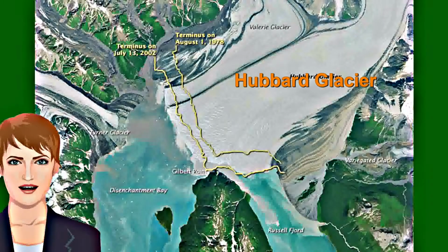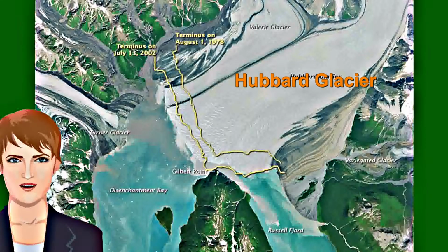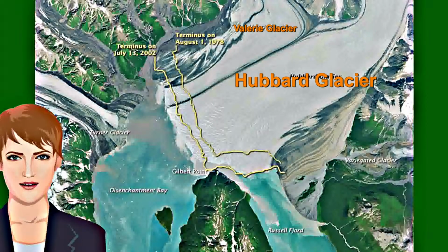For years, the discussion of glaciers has been about their demise and receding boundaries. Always the impact of climate change has been at the forefront. This has not been the case for the Hubbard Glacier. Just the opposite. It has in fact advanced at a rate of about 80 feet per year since 1895.